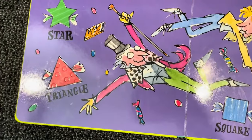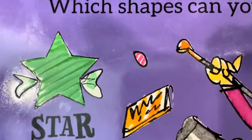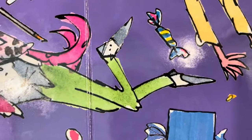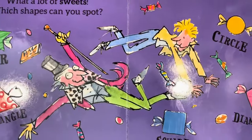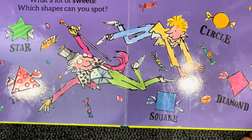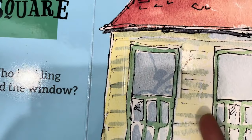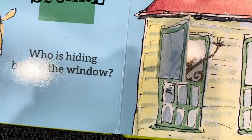What a lot of sweets. Star shaped sweet. Triangle shaped sweet. Square-shaped sweet, diamond-shaped sweet, a circle-shaped sweet. Who is hiding behind the square window? Monkey! Ooh-ha-ha.